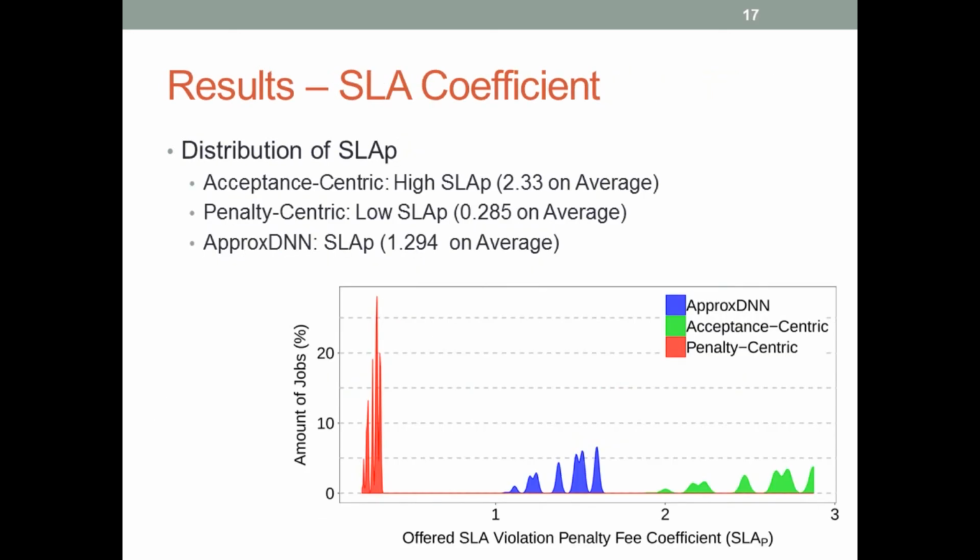Furthermore, showing the distribution of SLAP offered by different approaches, accentuates the behavior of ApproxDNN in trading off resource cost with penalty cost. The SLAP offered by ApproxDNN stands between the two other approaches.